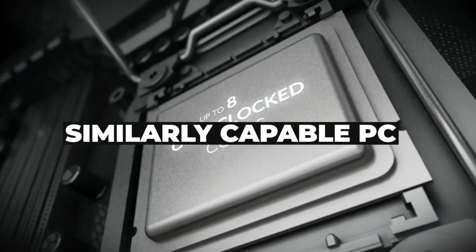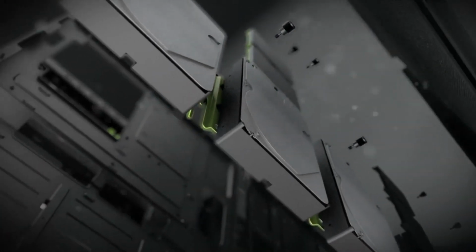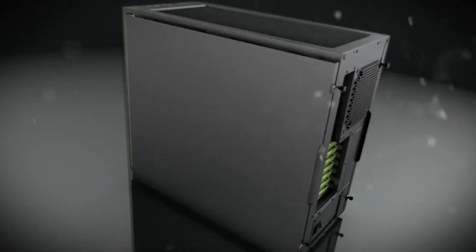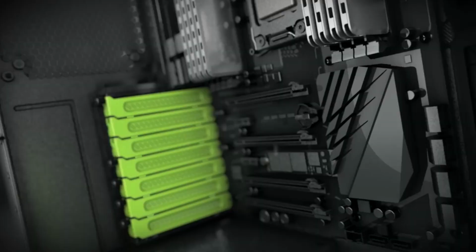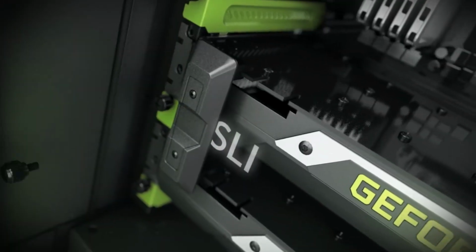So, specs. For this part, we will specifically be comparing the specs of the Xbox to a similarly capable PC. Obviously, we won't bother comparing the Xbox to a really high-end PC because that'd be a bloodbath. Honestly, no console will ever compare to the best PCs out there. But that being said, they do offer serious bang for your buck.